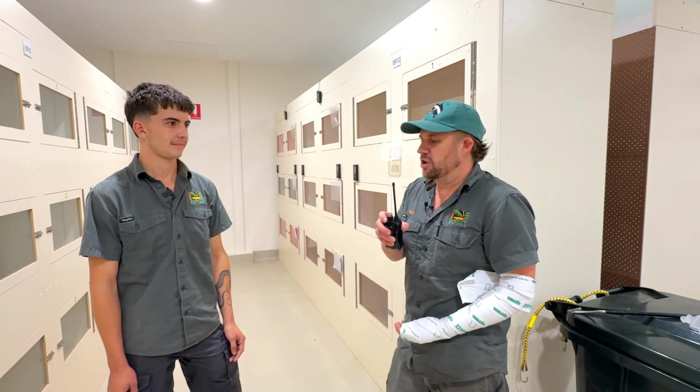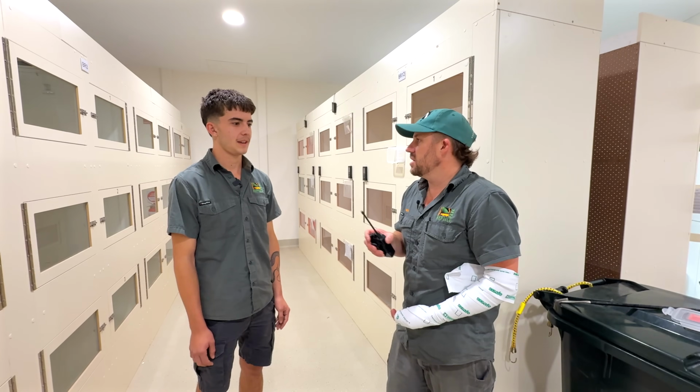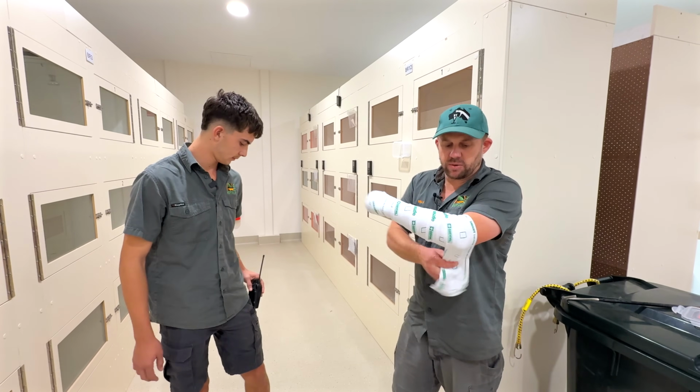Then you're gonna grab this thing and say, Logan to Bilbo, go ahead Logan, go to channel 1. Hey mate, can you come to the Venom Centre or wherever you are? I've been bitten by a tiger snake, I've got a bandage on. Yeah. And very, very quickly, we will have probably all staff required for a situation like that.